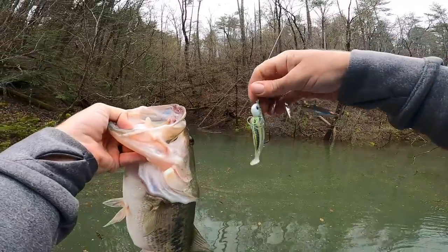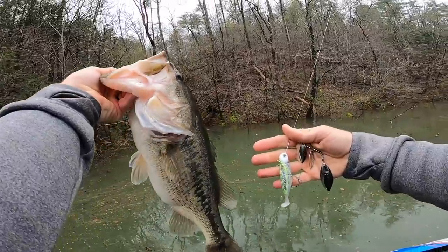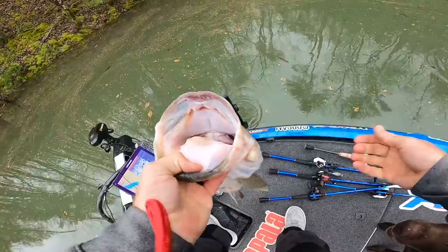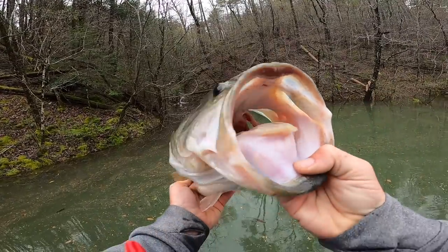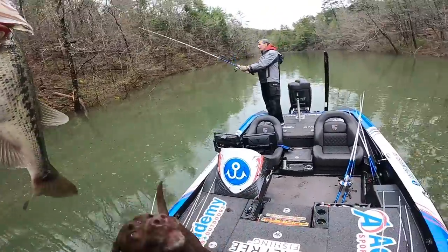1 ounce spinnerbait, it's an Accent spinnerbait. Gosh, I didn't even know there was that big a fish in here. That's unbelievable. That's probably a 7-something. Look at, he's got something in his mouth too. Look at that. Gosh. That's a big one. All right, let me see what this one weighs.